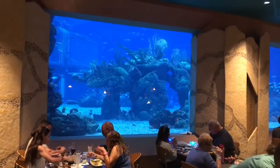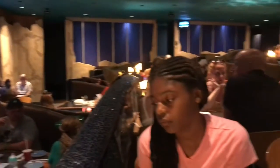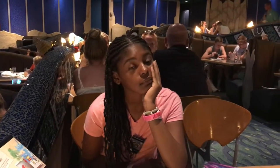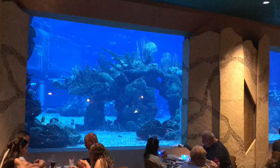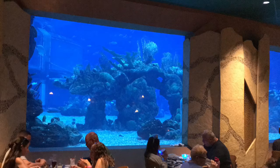Once we got into the restaurant, which was 45 minutes later, this is what you saw. It is very pretty. To me, it's a little bit more high scale in atmosphere than the Rainforest Cafe. Only that, when you walk in, the back wall straight in front of you is the only wall with the aquarium. It's not like you're in the rainforest and it's an aquarium all around you. But you do get good views.